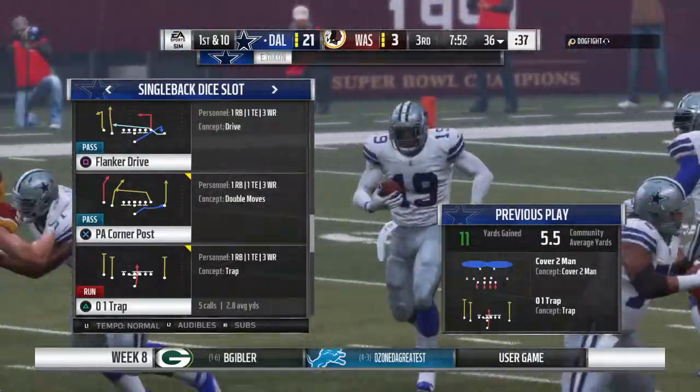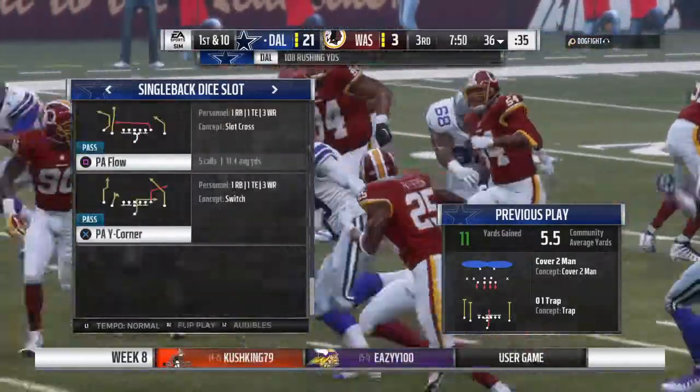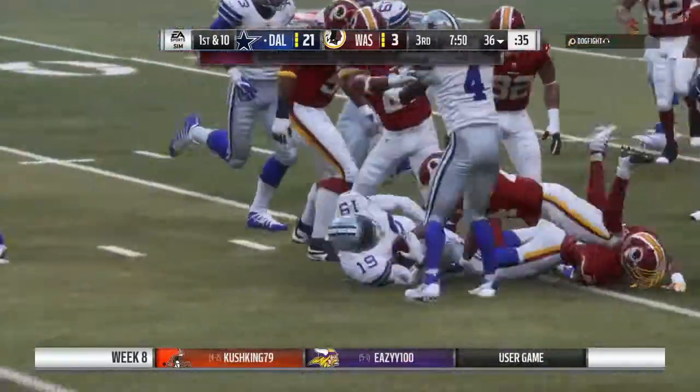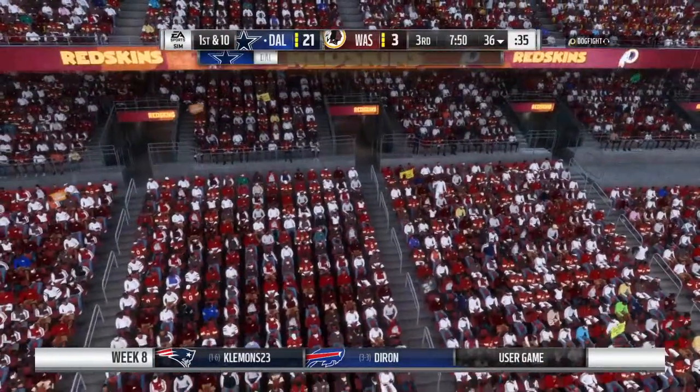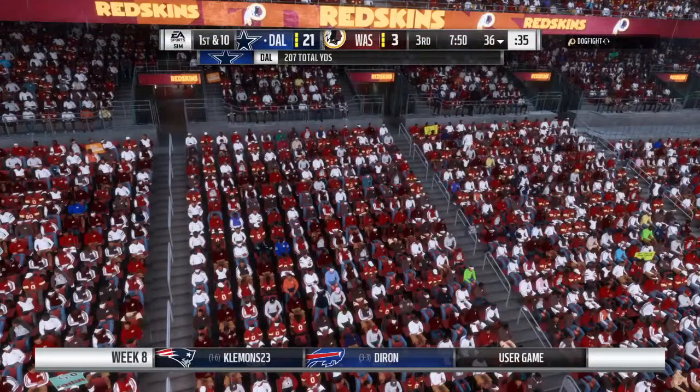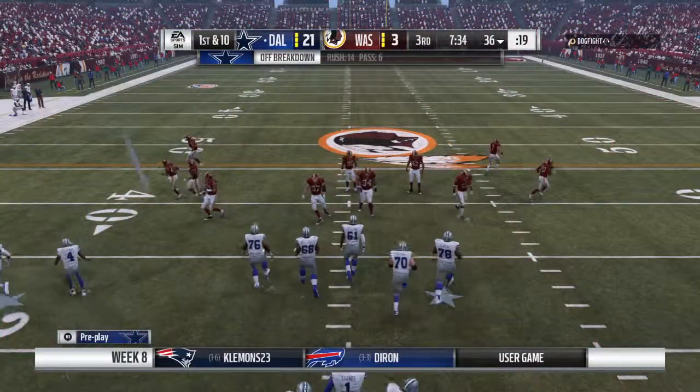And they're able to get this one across the 35. The drive starting with a first down, 11 yards on that pickup. So from the 36 now, 1st and 10.